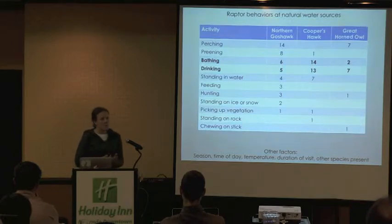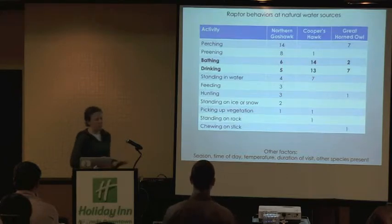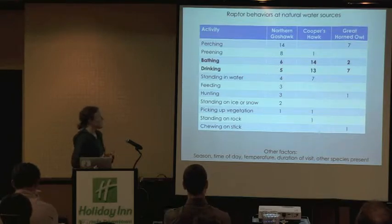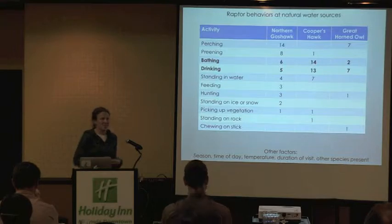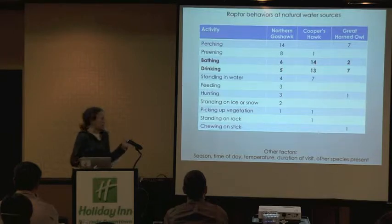So here's some of the behaviors. I had some of the folks going through the imagery classify behavior. For our three most common species that we're picking up, the goshawk, Cooper's hawk, and great horned owl, you can see they're doing a lot of bathing and drinking. And a lot of us in this room have worked with these species. I don't know if any of you have ever actually seen a goshawk bathing before, out of all the time we've been working with them.